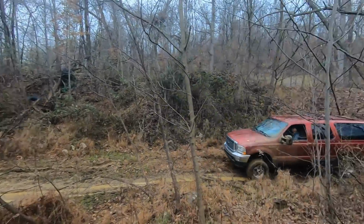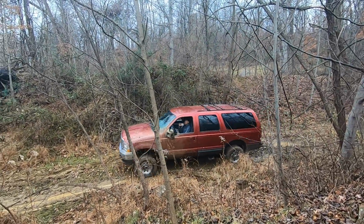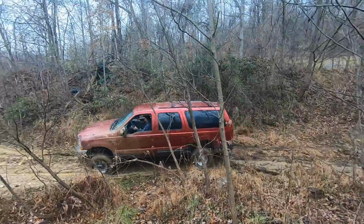Day one of excursion ownership. We've already towed with it. Let's see what it does off road.